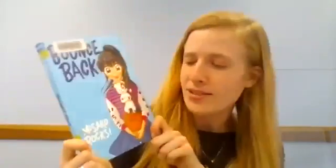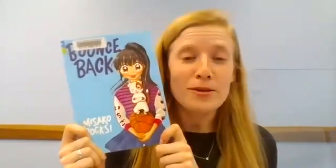So I'm excited to start off with a pretty new one. So I'll get right to it. The first one I have is called Bounce Back by Masako Rocks. The first question is, do you like sports, particularly basketball? And do you like cats? If you answered yes to both or either of those things, I know I love cats, this graphic novel is definitely for you.